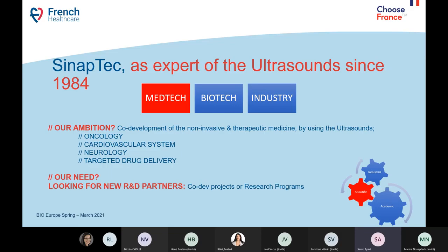Let's make a rapid focus on the medtech field. Here our ambition is to allow the development of therapeutic medicine using ultrasounds. This will be a way to complement traditional surgery for very specific diseases. To reach this purpose, we are actively looking for new partners from various types of profiles, especially for co-development projects and research programs.